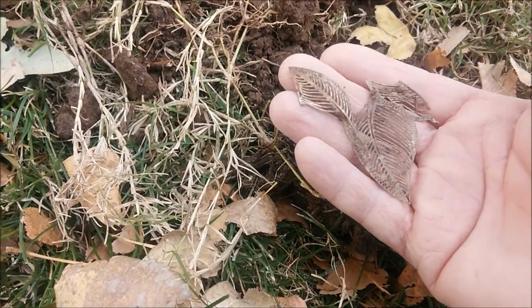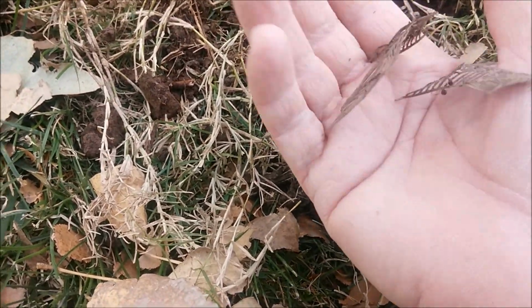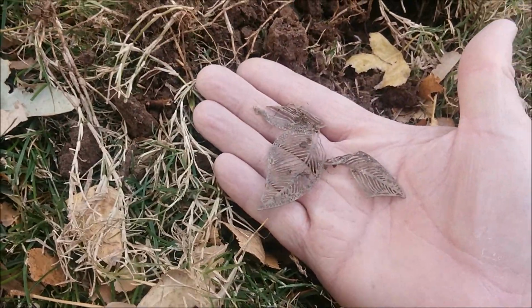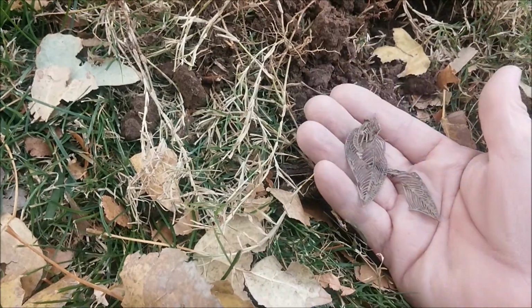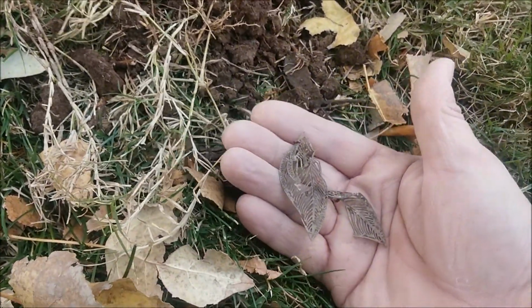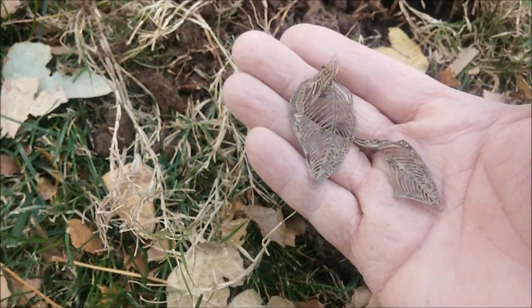Very, very pretty. Don't know what it used to be, but it's awful interesting. So that's kind of cool. I'll take that and see if I can clean it up without tearing it up, and see what else I can find out from it later.